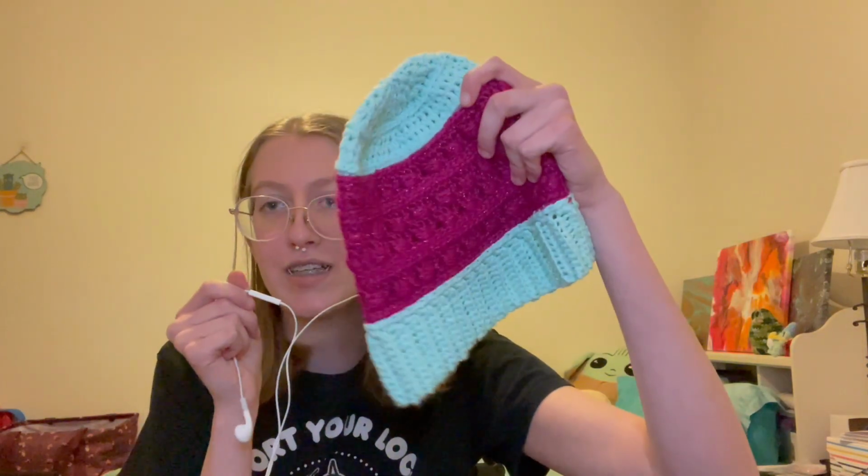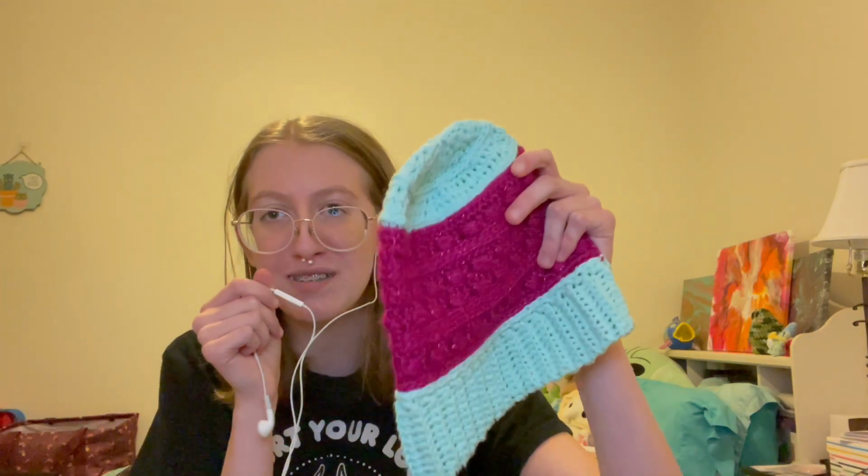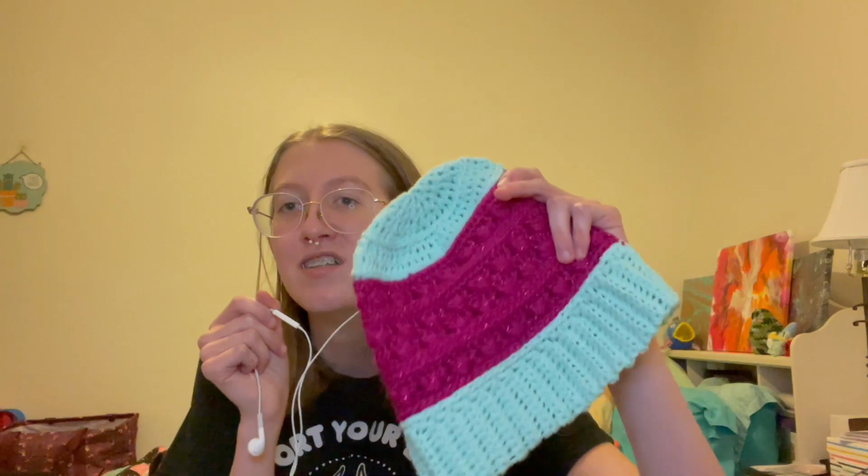That brings us to the fourth and final beanie, which is also the last but not least crochet project of December. And I actually finished this at 10 on New Year's. It's beautiful. Unintentionally, I'm pretty sure Barbie has a beanie very similar to this.